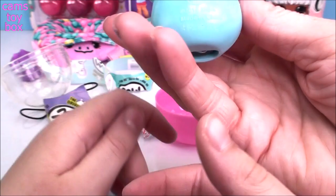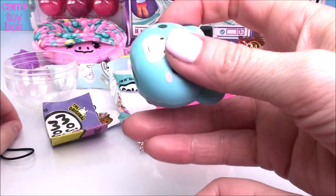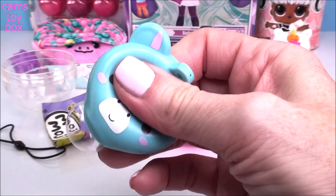These are fun. The other day I opened one of those Pikmi gumdrops. Have I showed those to you where the big bubble pops out of its mouth? You gotta open one of those. Alright, I'll have to get one of those for you. Alright, let's check out who we have on the guide.